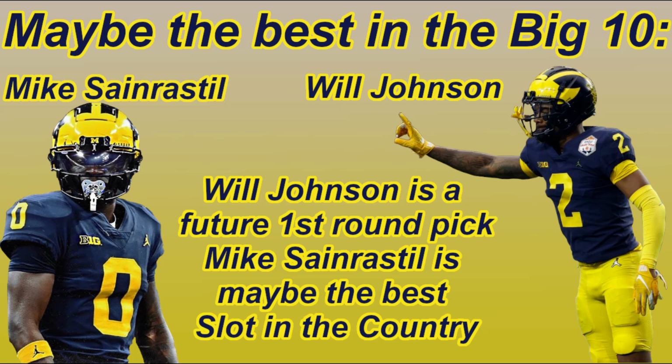To start things off, we're going to talk about the 4 surefire starters that we have on this team heading into the season. And we're going to start with the cornerbacks, starting at the CB1 position, who will probably bounce around and cover the opposing team's best wide receiver. We have Will Johnson, future top 10 draft pick, and playing in the slot we have Mike Sainristil.